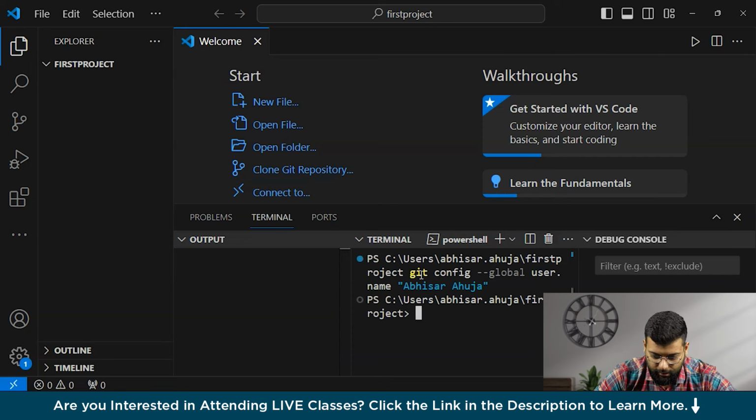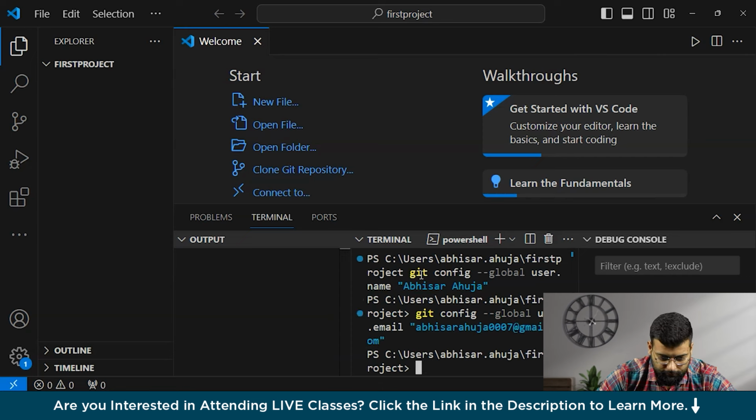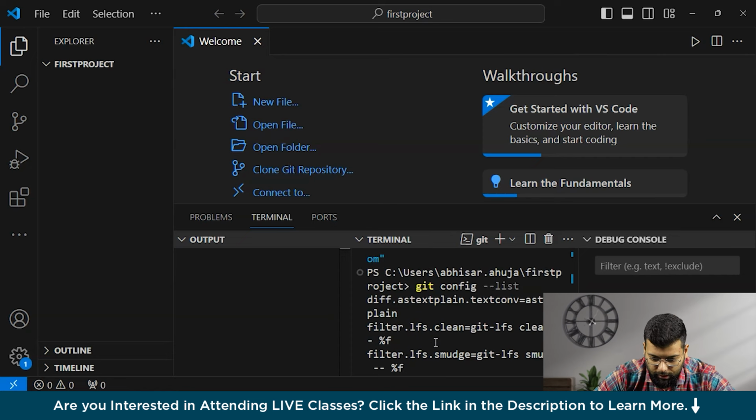And after that, we will configure our email ID. For that, we'll write git config --global user.email, and here we will configure our email ID. And after configuring, we will get a list out here. For that, we'll write the command git config --list. So you could get all the list.